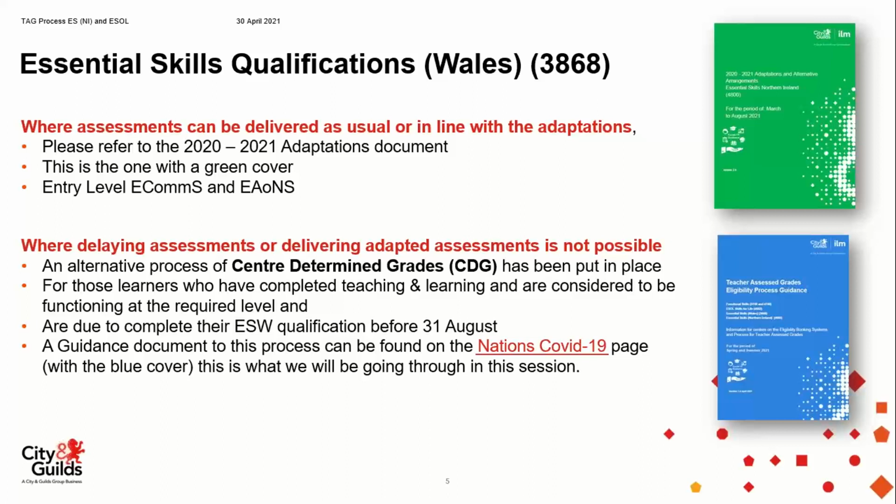Centre determined grades are applicable for all learners who have completed teaching and learning, are considered to be functioning at the required level, and are due to complete their essential skills qualification before the 31st of August this year. The guidance for this process is in a blue document, which is available from the nation's COVID-19 page, and that's what I'm going to cover in this session. We're going to add another guidance document to the website, which will also have a blue cover, with more detail around the evidence requirements for the centre determined grades, and we will send out an alert as soon as that becomes available.